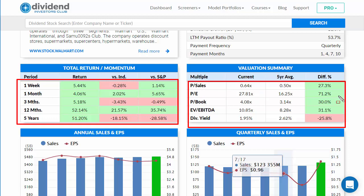But you can see here, huge premiums to their historical average multiples on the valuation side. This is a stock that has historically been about a 2.6% dividend yield, and it's down below 2% right now. And so, again, it's a dividend aristocrat, but the yield is in a spot where it doesn't make it too attractive to new investors. And you see it's a flat performer. If you look at just this annual sales and EPS here, it's definitely a flat performer. They've been spending a lot of money to try to keep up with Amazon. I think that's what's hurting earnings a little bit, and it just hasn't come to fruition yet with new sales. And so that's the picture there.